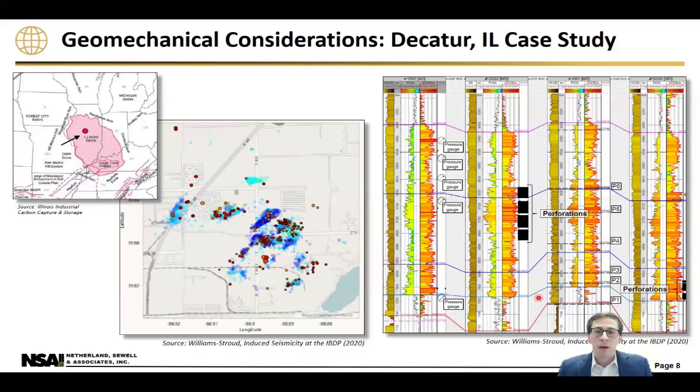And so that baffle limited the amount of pressure increase seen by the faults that penetrated the basement and the lower Mount Simon. That sort of pressure barrier was enough to dramatically reduce the amount of seismicity that was actually induced by the project. So that was good. Even a little bit of standoff from the basement can help mitigate induced seismicity frequency.